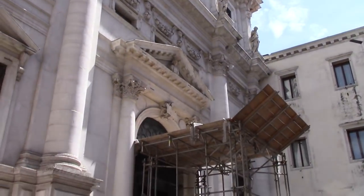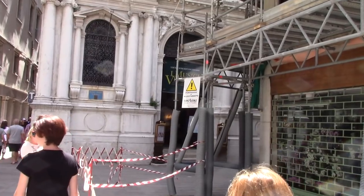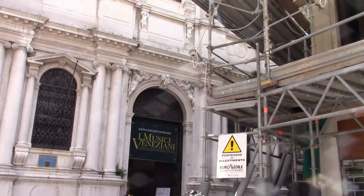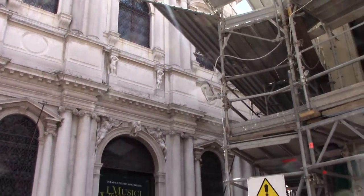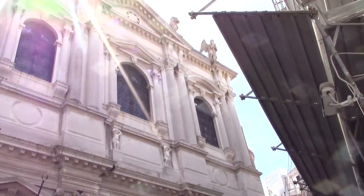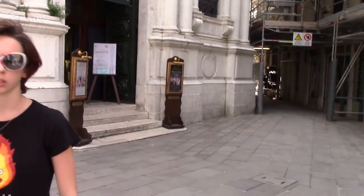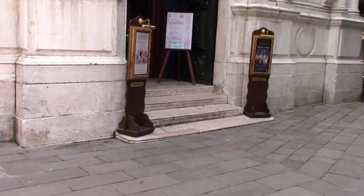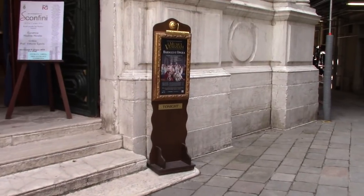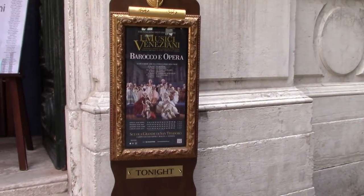Look at these buildings. They just blow me away. It looks like they show concerts and stuff here. This way? It was near Goldoni somewhere. Let me take a peek here and see if we can see inside. Oh, it's the opera.